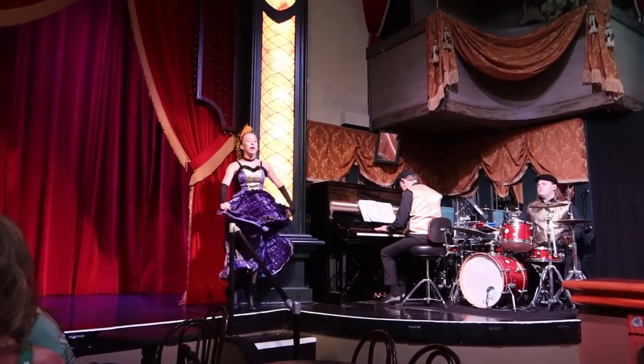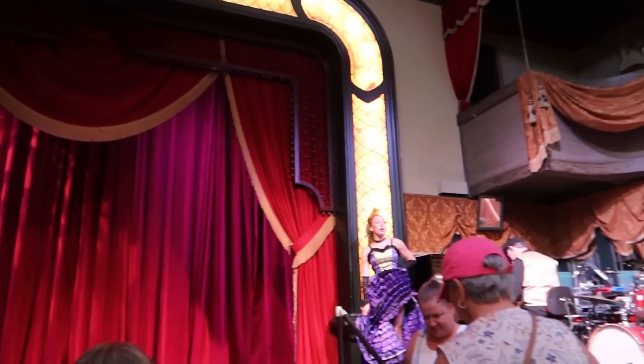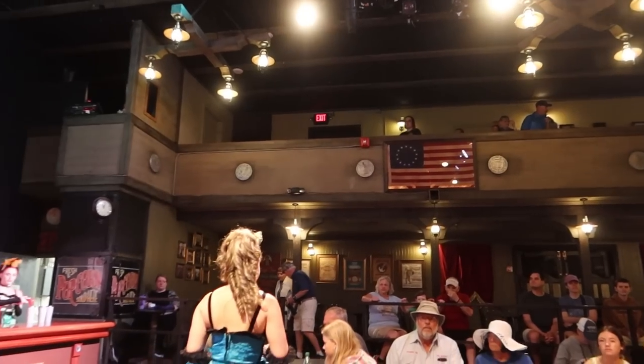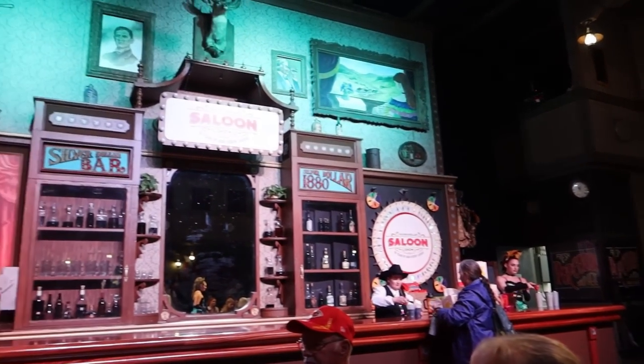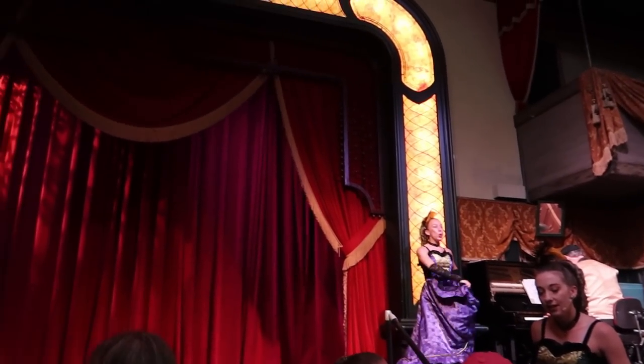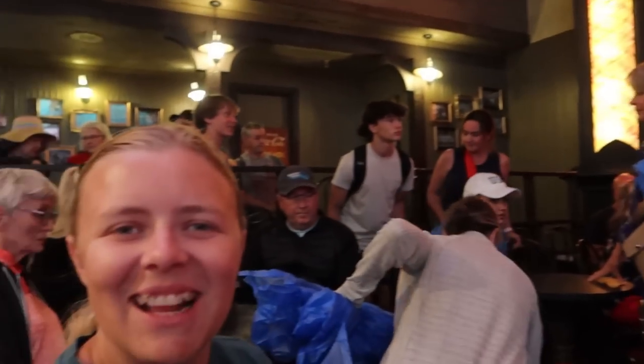And here we are then inside the saloon. Wow, look at this in here. Very authentic. What I love about this venue, it's really small, very intimate. Really close to the stage. Looking forward to this, Charlotte. Oh, it's great in here, isn't it? I love how small it is. Everyone's so close to the action.